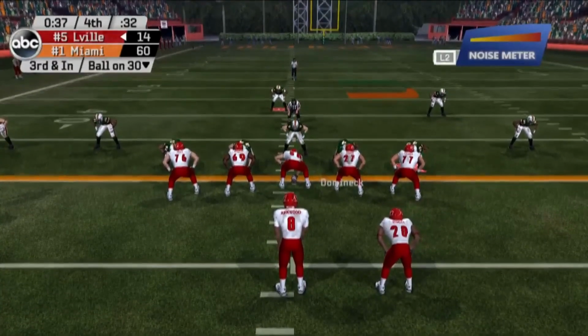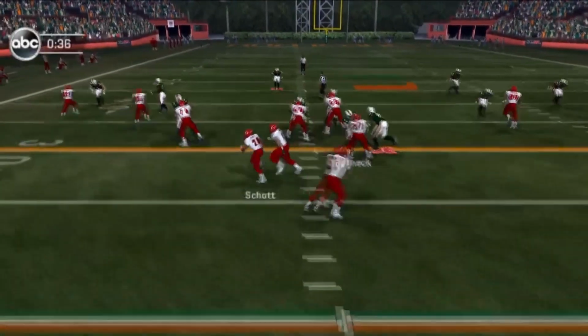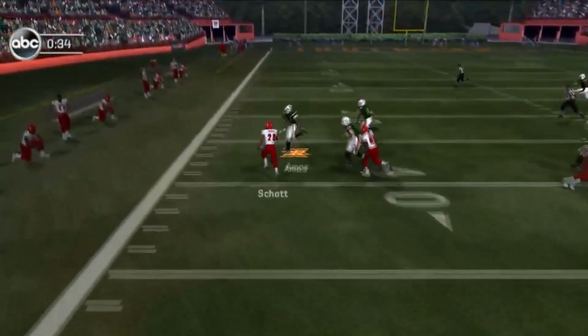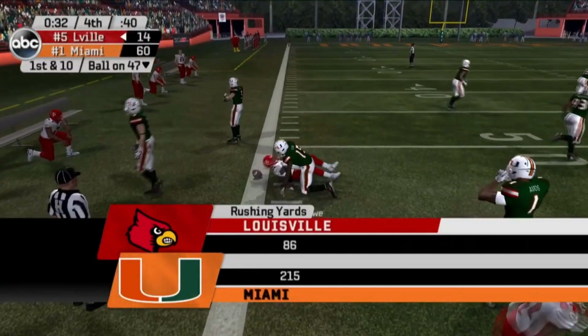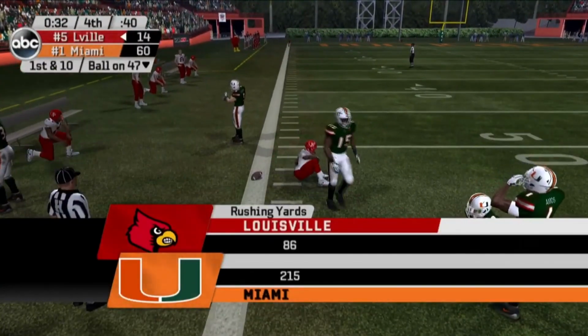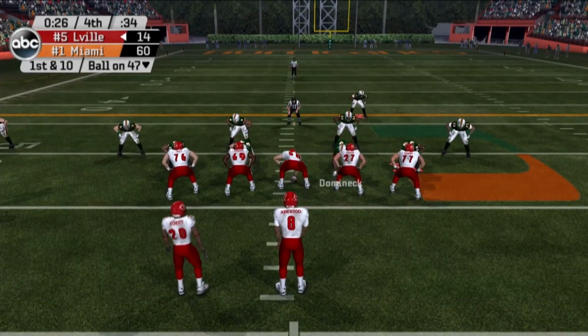Don't be surprised to see this defensive end wreak havoc back there. They go with the option. Has some daylight. Low with a takedown. And they get a nice gain on third down. Remember when we talked to the coach? It's first and 10. Ball right around midfield.